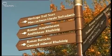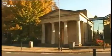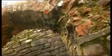It has 4 sites and it's quite varied. You've got some sites outside, you've got the museum, you've got the Roman baths, and it really is a fun-packed day. The children don't get bored, there's something going on all the time, and it's a really good example to highlight some of the things that we're doing in school.